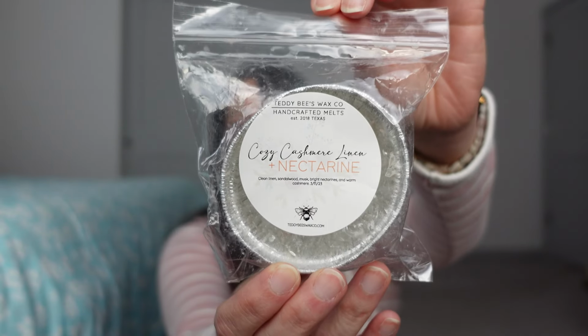Now this scent is a very strong scent. So I know sometimes people say Teddy Bees is light. It depends on the scent. This is a very strong scent. Could be because of the Cozy Cashmere Linen. So I warmed this in open space, and then I finished with the little remainder that I had left and put it in the guest room. So I kind of had experience in both open space and in a small room. Performed fantastic in both areas in my Scentsy warmers.